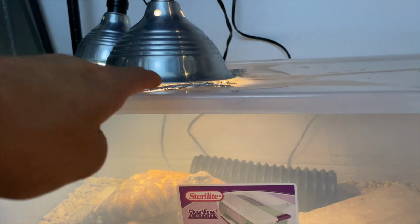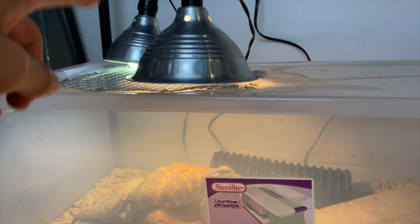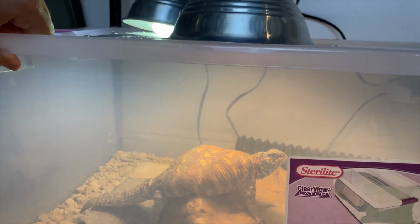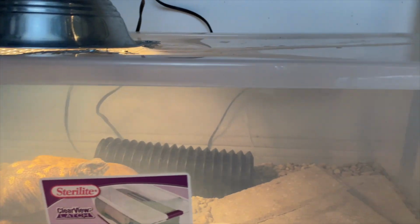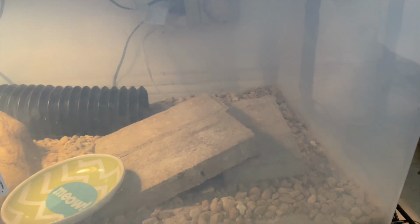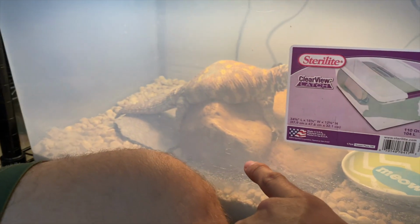If the light is way too high, the heat is not going to reach all the way down, and same for the UV. So you want the UV and the heat to be relatively close, but you want to give them enough places where they could cram themselves in, like that spot right there, like in that black tube over there, and in this cave over here.